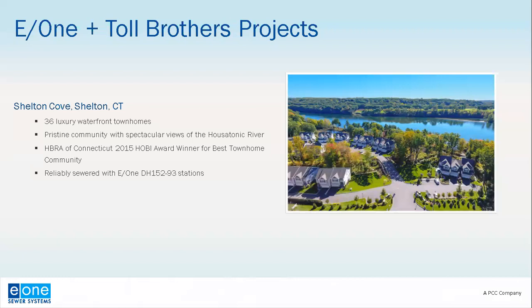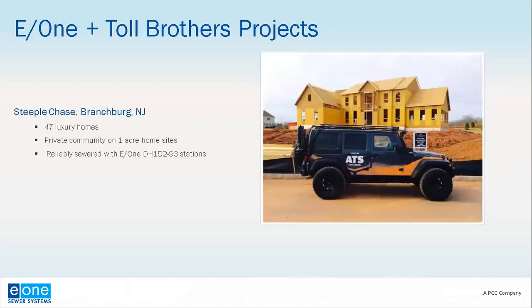But basically, these are row houses. So this is clustered housing that's connected to single E1 duplex stations. So it's not always just one station, one simplex. You can accommodate cluster town or row house type communities with E1 and still achieve those benefits that we've discussed related to CapEx and deferring costs. This particular project was a HOBI award winner for best townhome community, and it's really been highlighted pretty extensively by Toll Brothers.